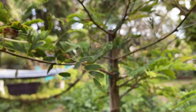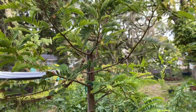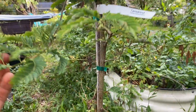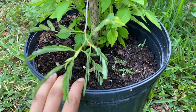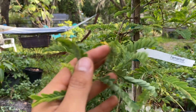But overall, my plan for this tree is just to put it in a big, like 30-gallon pot, maybe eventually 60-gallon, just grow out the tree, just because I don't really have a spot for it here at my house unless I make one in the future. But these trees actually can be kept in a pot, pretty manageable, and produce fruit. So overall, it's just a beautiful sour tamarind tree, and you can actually eat the leaves too.